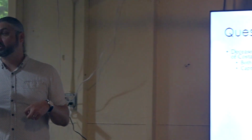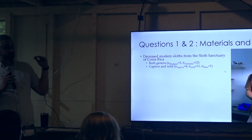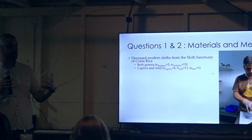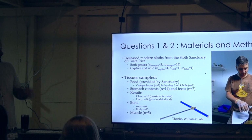So I collected tissues from both genera, and I collected tissues from sloths that were considered captive, that they'd lived at the sanctuary for a little while before dying, and wild ones that had died almost as soon as they got to the sanctuary. And there's a reason for that. And I mentioned that it gets grosser.